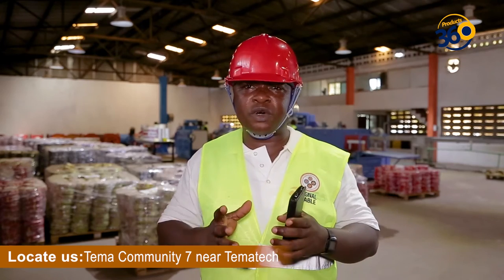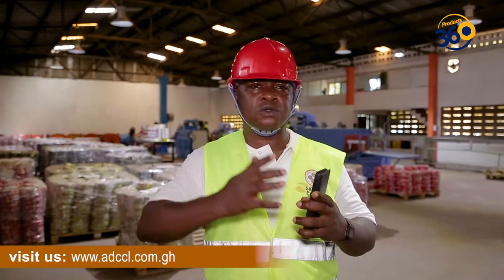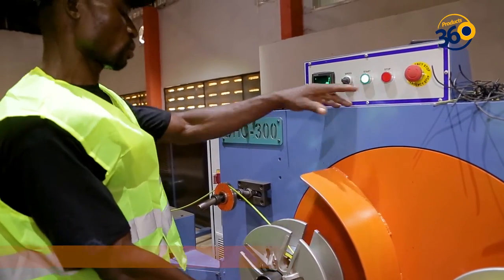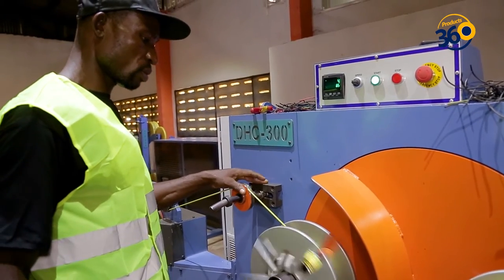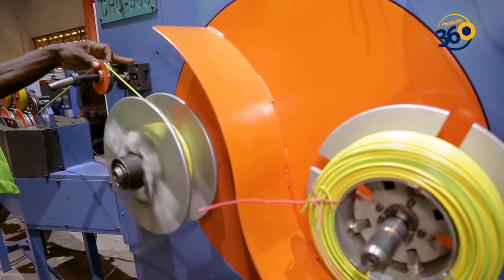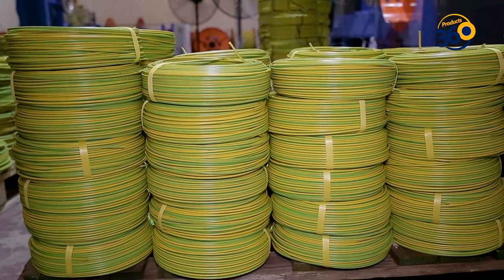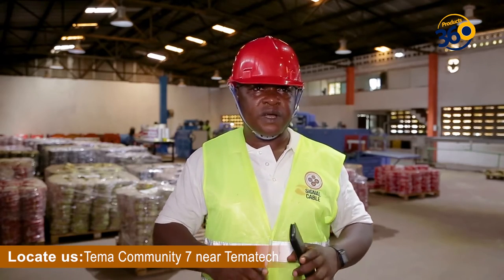If there is no problem on the cable, then it will go through a bigger drum. The bigger drum will coil the whole cable being manufactured. So when we finish, we take the bigger drum, whereby now we are going to coil it into 100 yards or 91.4 meters. So if it's 1.5, we coil it, if it's 2.5, we coil it into 100 yards or 91.4 meters.